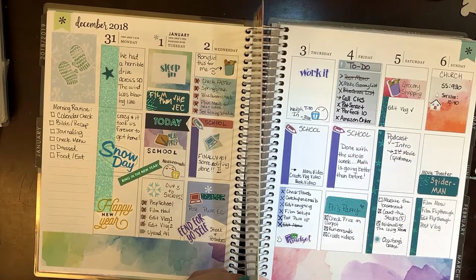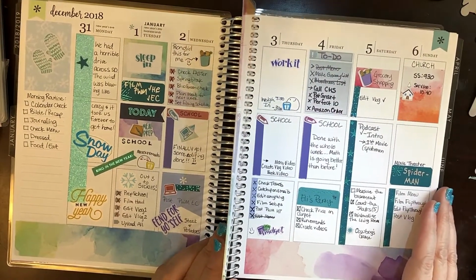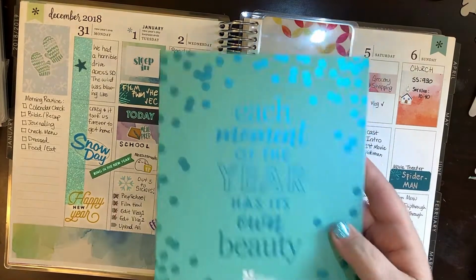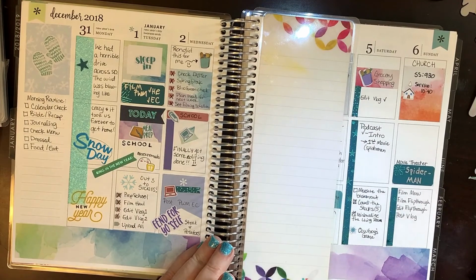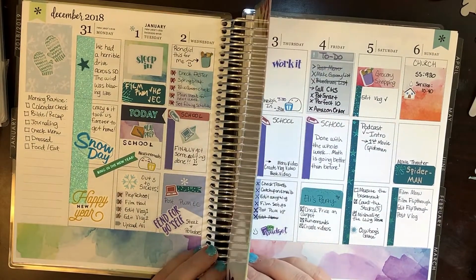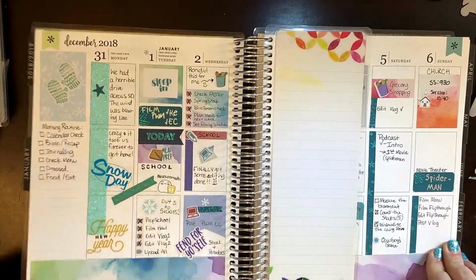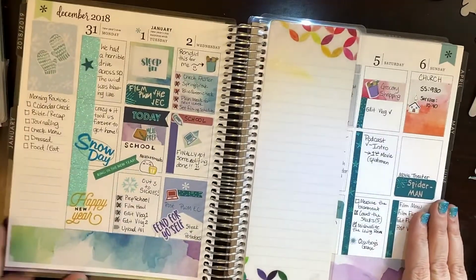I didn't have anything. I had the thing that comes in the January kit from Erin Condren, this book right here. It has a thing in there each month. And so I did use those stickers from the January. And then I just used some other random stickers. This is a kit from Erin Condren that was called Watercolors. And I got it for my very first thing since this book is called the Watercolors book. So that's what I got.